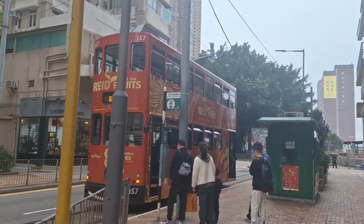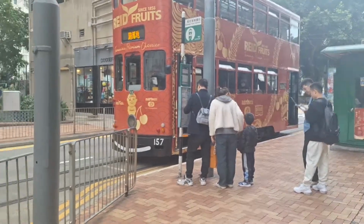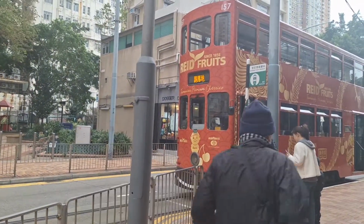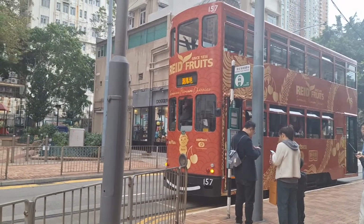It will terminate right here, but not all services come here, of course. So here we are at Kennedy Town terminus. It's just right here. Now for Kennedy Town, they only operate two types of services. One is the Happy Valley service, which is almost every service, a Happy Valley branch service. We'll feature the Happy Valley branch for the last part.